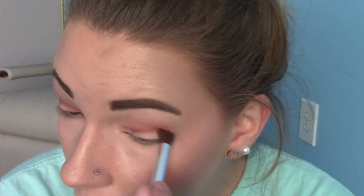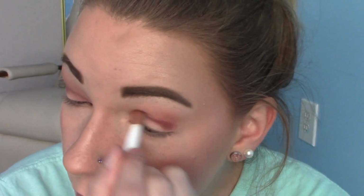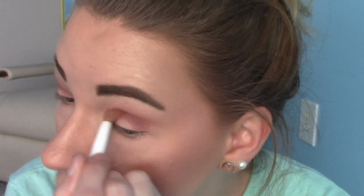Okay, it takes a bit to blend out the darker colors. But I don't think there's anything wrong with the formula. I think that's just how darker colors are, especially purples and greens and blues and things like that. So you just have to be patient. Okay, so this is what our crease is looking like thus far. Sorry, I keep looking at myself in the viewfinder to make sure that it's looking okay.